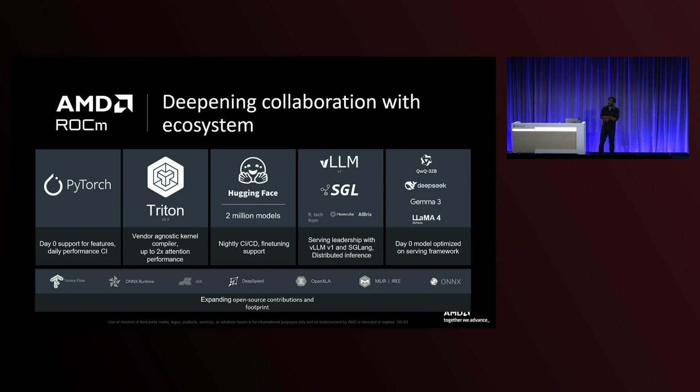And obviously, Hugging Face is a big go-to. And so right now, we run about 2 million models out of Hugging Face every night. What this provides is a comfort that AMD's software stack is proven and ready for deployment. And we do that nightly, 2 million models.